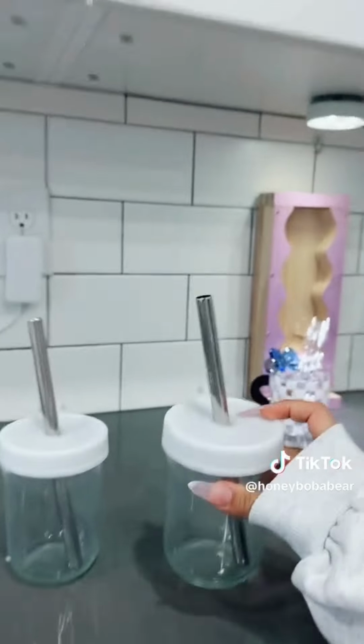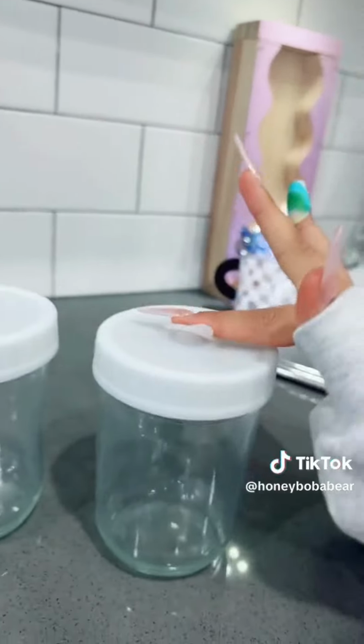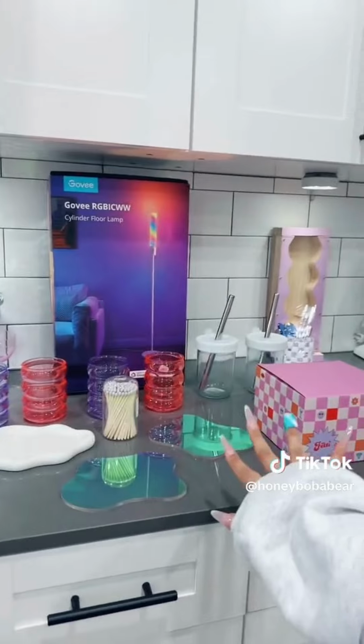Moving on, more cups. These are different. You can use them with the straw or without because it closes on the top. Somebody take my card away. I'm gonna put all of this on my Amazon store under things I recently bought. And I'll see you in part two because I bought some more.